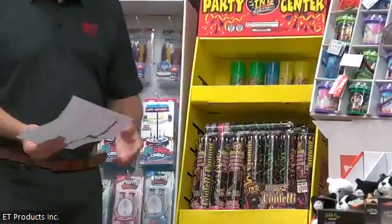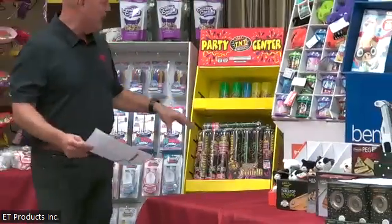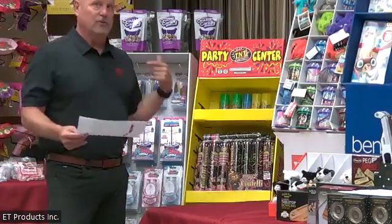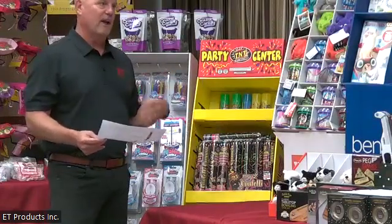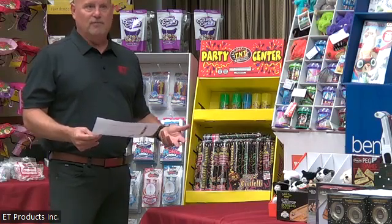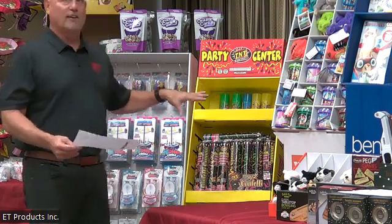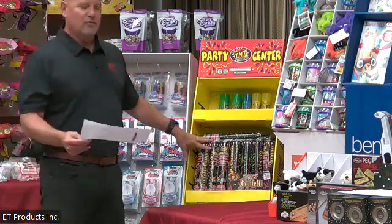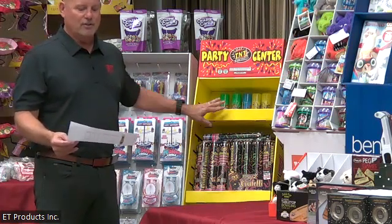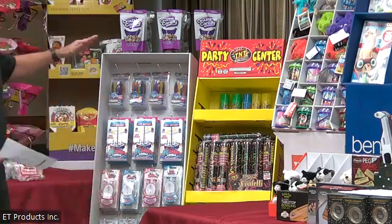We also have, I don't have it in here, but it's a confetti cannon only display. So it has these regular confetti cannons in it. It has a gender reveal confetti cannon, an anniversary confetti cannon, and a glow in the dark confetti cannon, or wedding and anniversary, and a glow in the dark. So if you want just confetti cannons, we have a shipper that has nothing but the confetti cannons in it. That was listed after this, I just didn't have it here. So, great items for the holiday there.